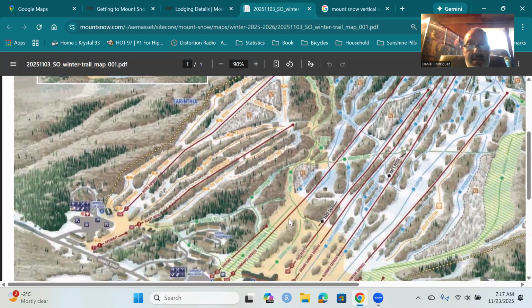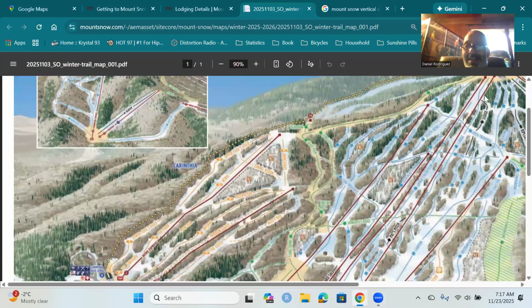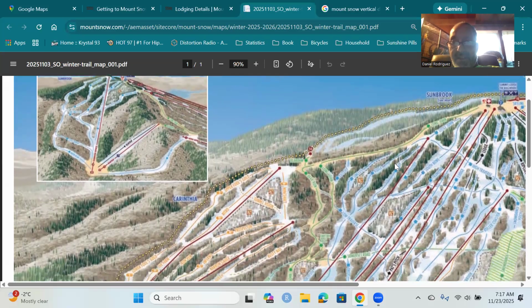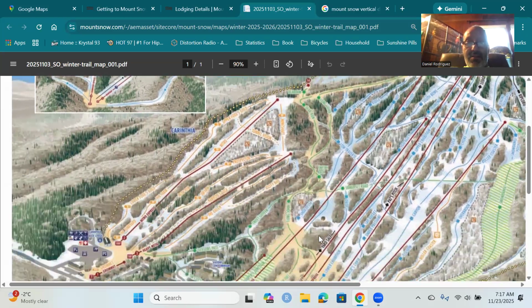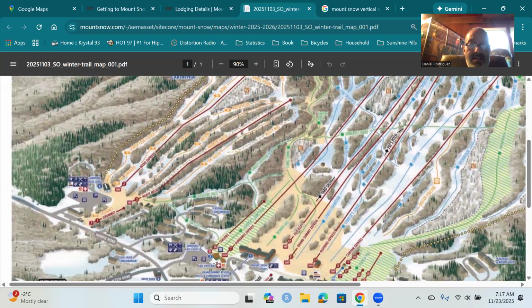I ended up staying here near the Sundance Express and just took that up and down because the terrain here is awesome. It's really awesome starting from the top here. These runs are great. One of them last time, I think it's called Hop, if I can read this okay. It was left ungroomed. It had snowed the night before. It was just beautiful. And then going down towards the base here, there's a little lodge.